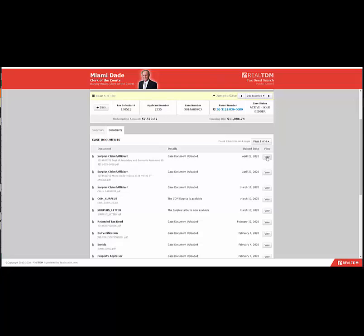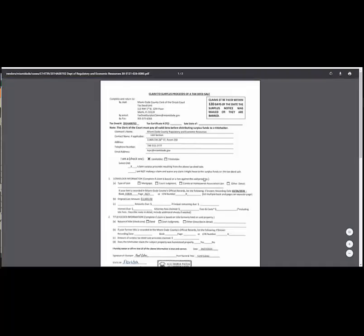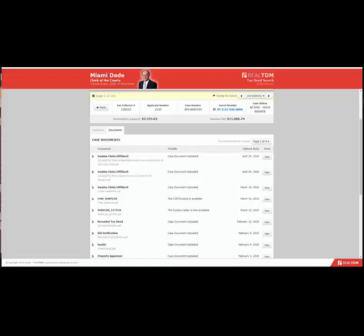Although, if the surplus is high enough, I do recommend looking at the actual claims because it tells you the amount. Like this claim is for $1,600. If they're all so low that the amount of surplus left over is still large enough to go after, then by all means contact the owner and try to get them as a client so that they can claim the rest of it.